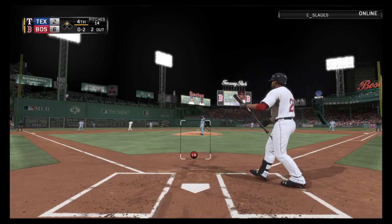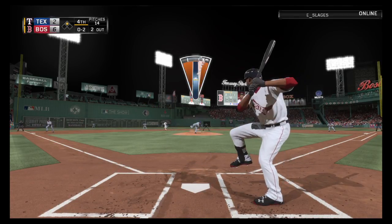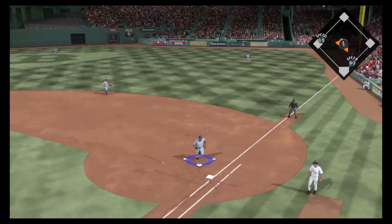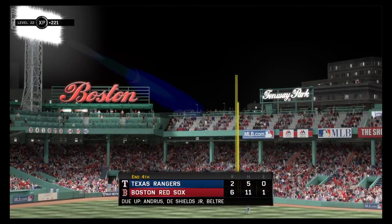Chopped foul at the plate, and will do it again. The 0-2 home. Runner breaks for third. Hit to first. Fielder's there. And nothing will come of the two-out double as the inning is over.